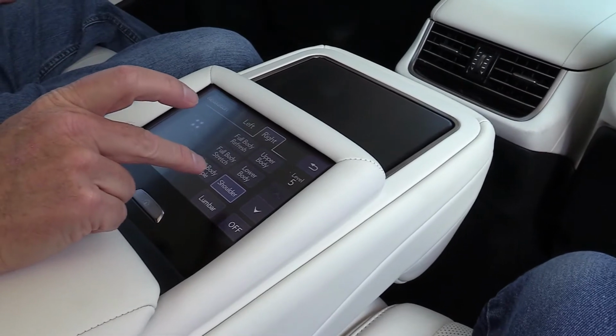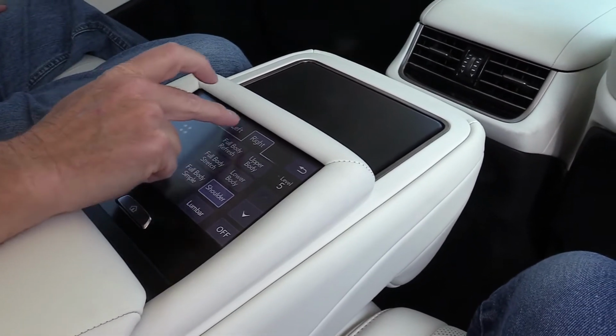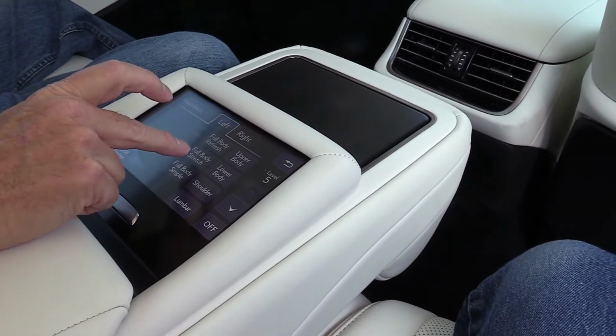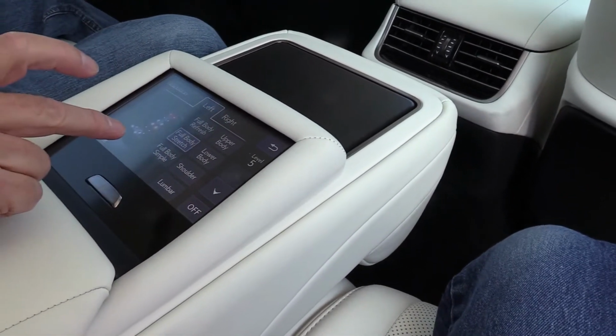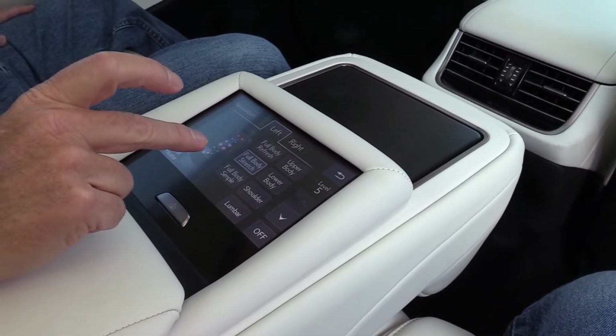Let's do your shoulders, because I think that's good for everybody. Uh-huh. We all could use a little shoulder massage. And here, I'm going to do my seat while we're sitting here. We'll do a full body stretch here. Oh yeah, it's starting to push on, especially on the lumbar, kind of stretching things out. So that's good.